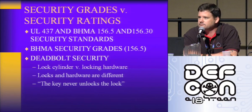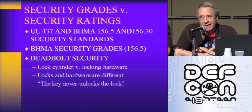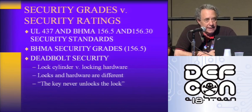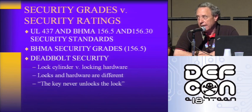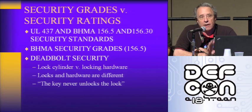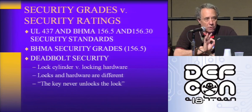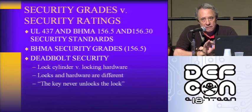Because grade 1 security, okay, if you call, for example, QuickSet, my favorite, and you ask them, what does grade 1 security mean? Well, it's the highest grade of security you can get. Yeah, but what does that mean? Well, it's the highest grade of security you can get. And so you can't cut through it, you can't drill. The only way to open these locks is to drill them off the door, break the door, or break the door frame. We've been told repeatedly that that's the only way to open these locks.